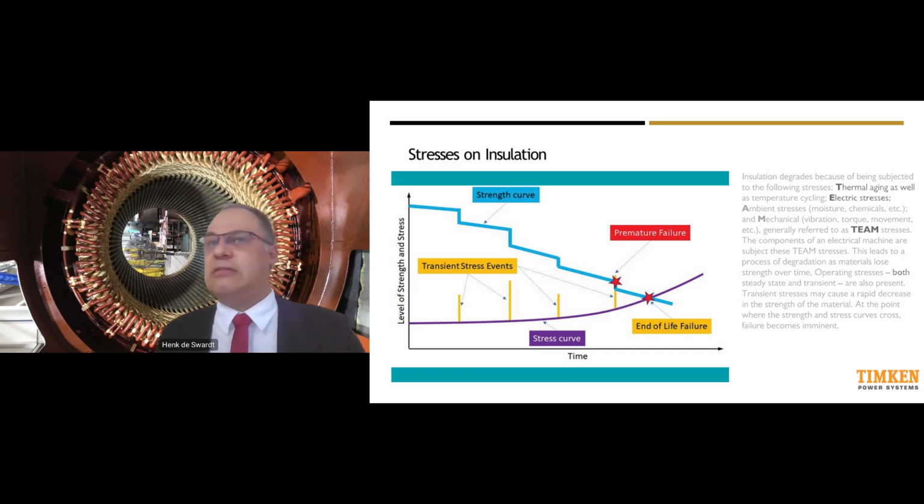However, you have transient events. Transient events might be circuit breakers on the line that cause a high voltage spike on the line. You might not even know that it's there, but it does electrical stress damage to the insulation. And therefore, the strength curve decreases in a step manner. Now, you can see if there are no transients or stress events, then the insulation would last much longer. But often, we can't really do much about these events.